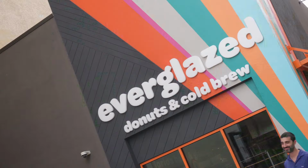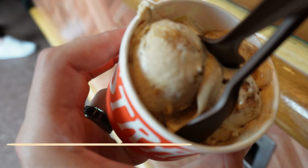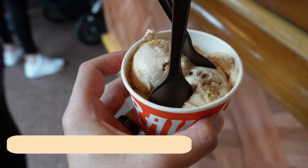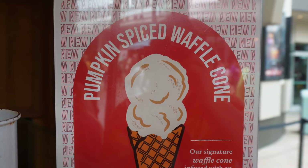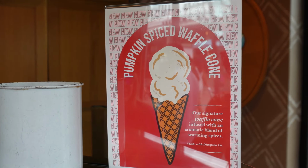All right, so right next to Everglazed is Salt and Straw, and they have a bunch of flavors for fall. We got 2 in a split scoop, so this is going to be in one cup. One side is going to be apple pie versus pumpkin pie, and the other is going to be apple cider donuts. They also have pumpkin spiced waffle cones. They make their waffle cones fresh in-house, but we are anti-cone, especially when we're eating all this other food today.